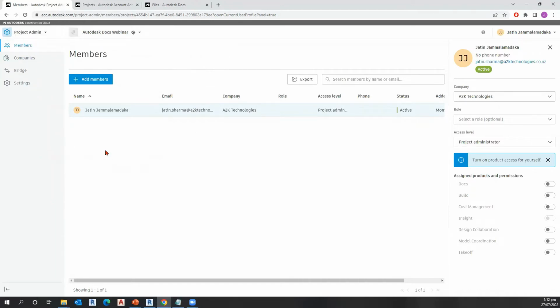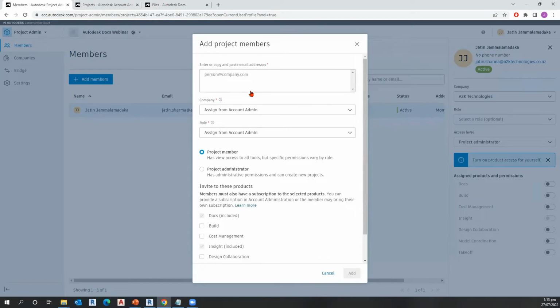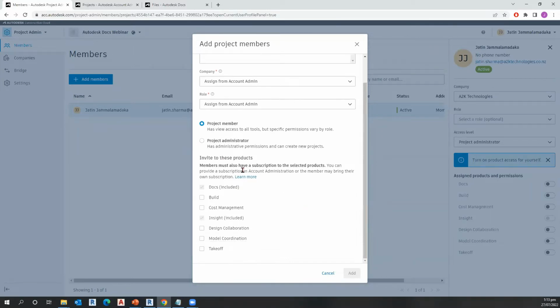So if you're an account admin and you create a new project, you're going to be the first one that's going to be part of the project, and you're automatically going to be the project administrator. If you want to, you can add additional members over here, enter their email addresses, assign their company and roles, and decide whether they're going to be project member or project administrator. Just a quick note on this area here.